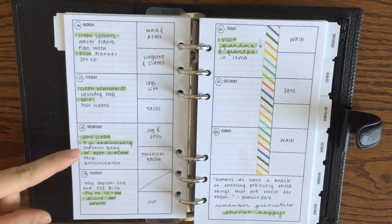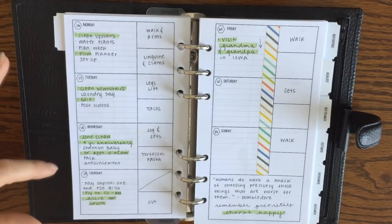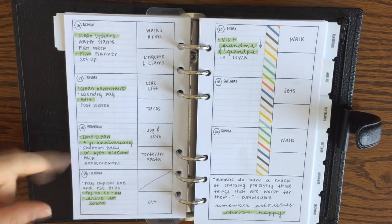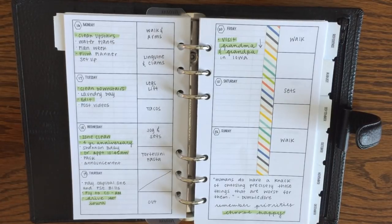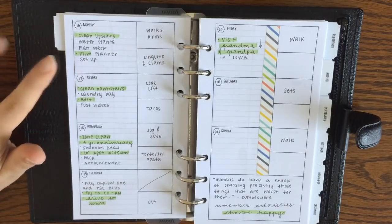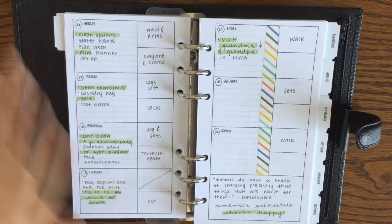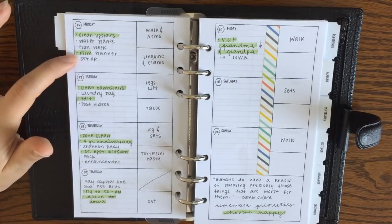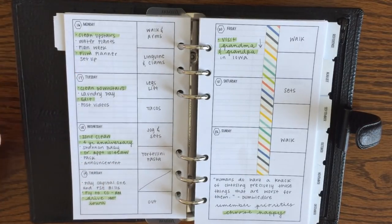It's also my 4-year anniversary with my husband of our marriage, so we're super excited about that, and just a lot going on this week. Maybe you caught that I am going to be filming a planner setup of this planner today, so that should be up later this week as well. So that's my weekly plan.